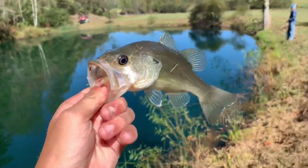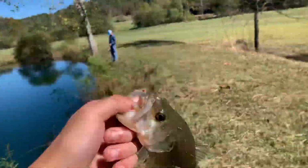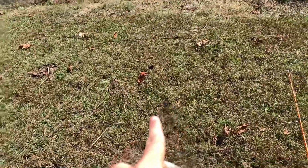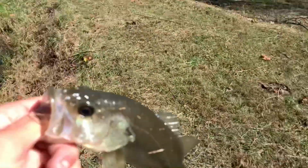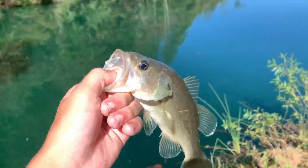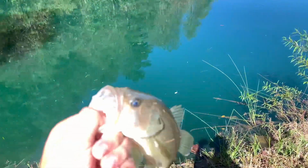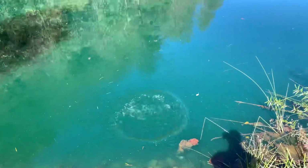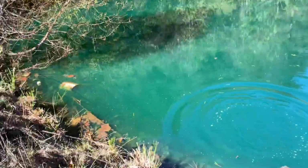Alright guys, this is another fish on the crankbait. Big, where's it at? There it is. Chartreuse crankbait. There. But another one on it. It hit before and I set the hook and I didn't get it and I thought it was a stick because it hit again. So I just kept reeling. And I caught him.